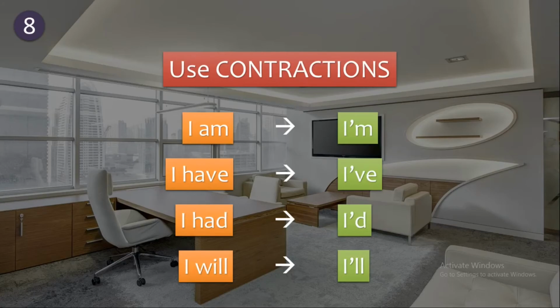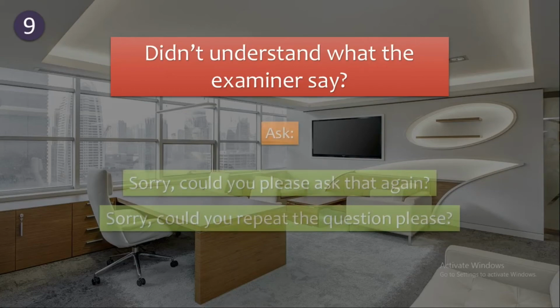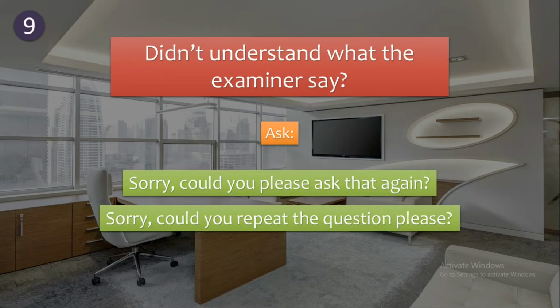Some more tips are, in case you don't understand a question, don't reply without understanding. Instead, you can ask the examiner, sorry, could you please ask that again? Or, sorry, could you repeat the question please? The examiner will repeat the question for you. You can use this technique once.